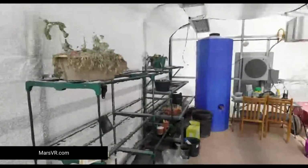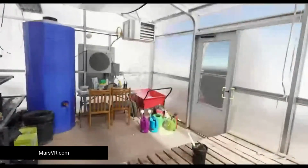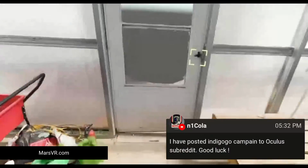What we're seeing right now is the green hab. So this is essentially a greenhouse we have on campus.